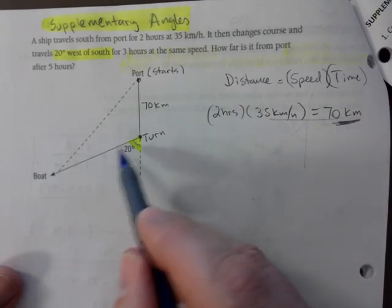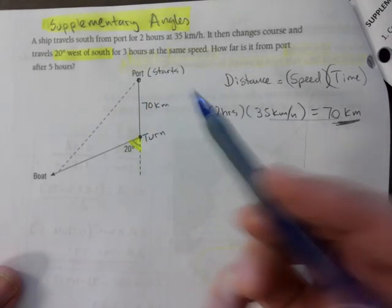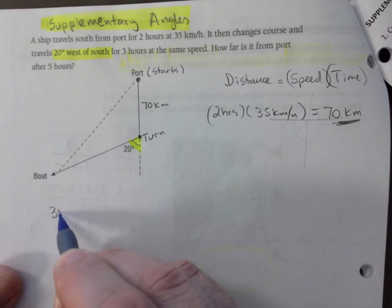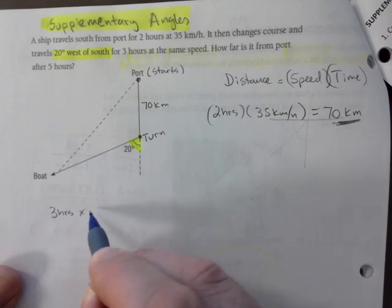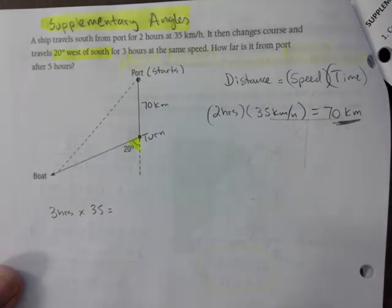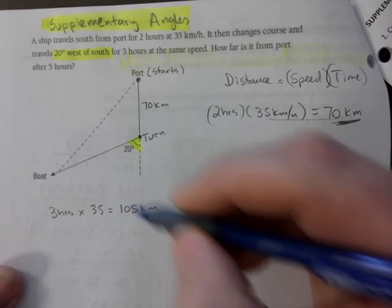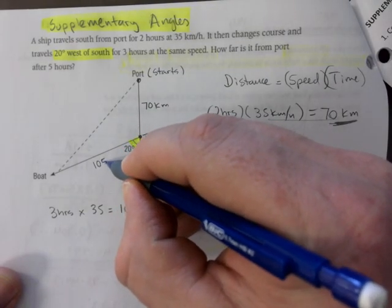And for this stretch here, you travel what? 3 hours at the same speed, right? So we're going to go 3 hours times 35. What was that, Aiden? 105, thank you. 105 kilometers. So that 105 I'll place down here.